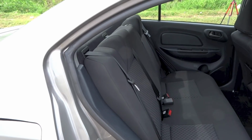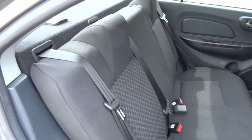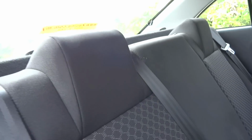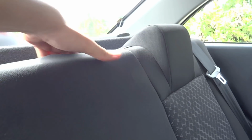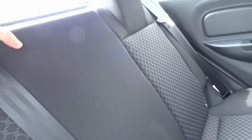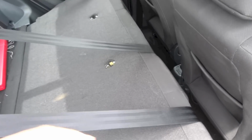The rear seat backs in the Saga do fold down. They actually fold down in one whole piece, and to do it, first push the buttons right here and right here. Then grab the seat backs and flip the whole thing down.